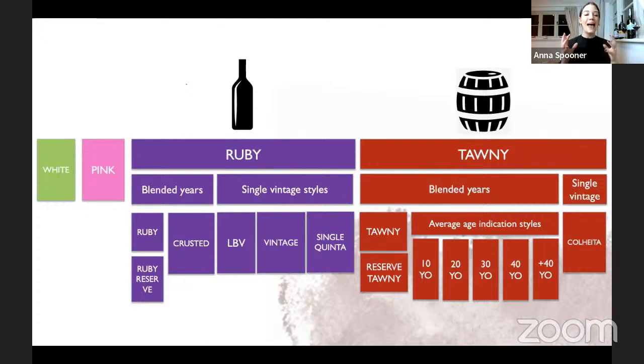But ruby, blended rubies, there are three types. There's the regular ruby. It's made in big, large vats. They put lots of different years of harvest together, and they're only allowed to age it for a maximum of 3 years in a big barrel. So you drink it young. It's very fruity. It's very easy. It's really popular in France. Unbelievably so, but as an aperitif, not as an end of dinner drink.